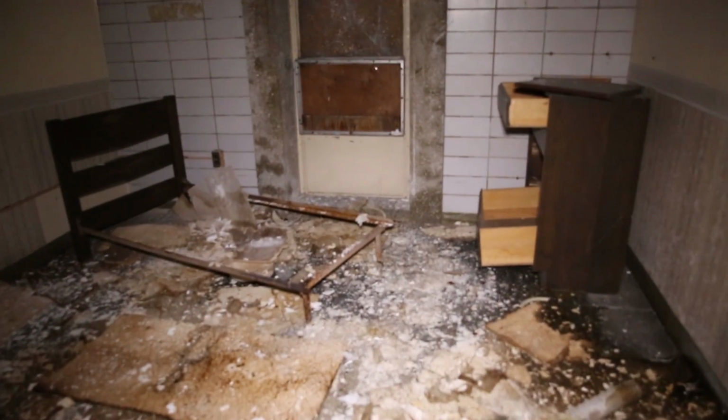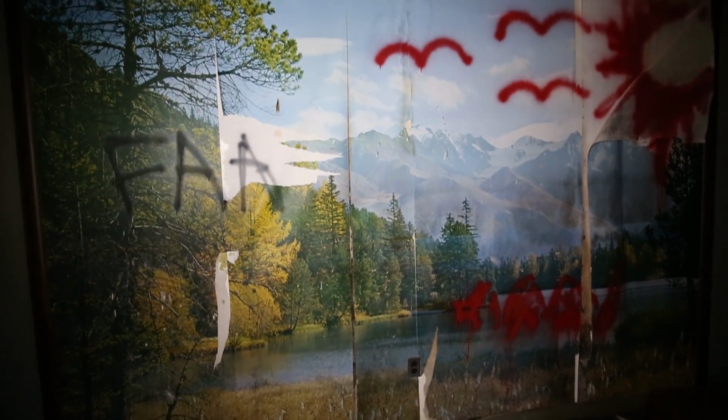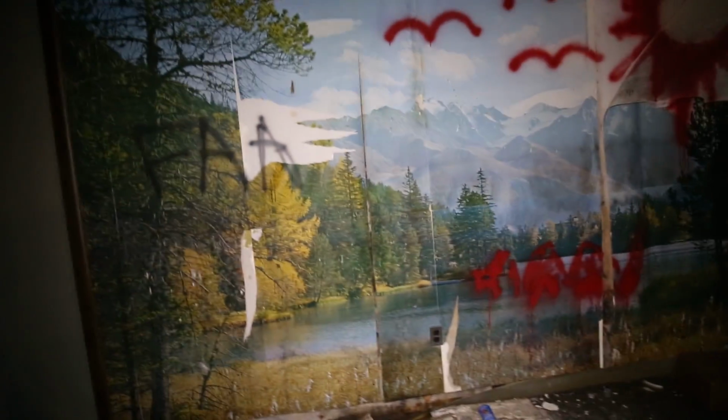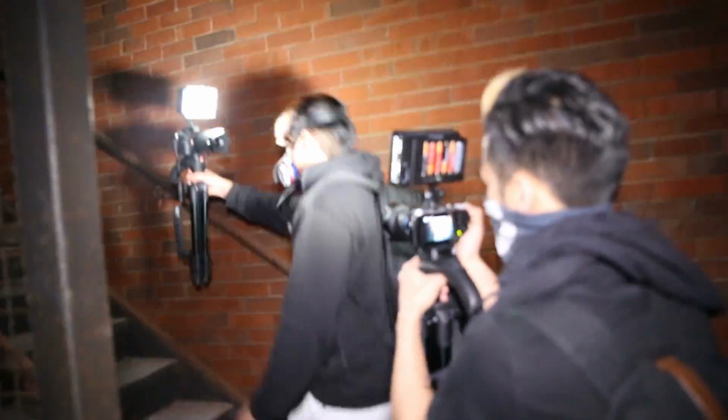Got some dressers in here and a bed. There were 700 kids living here at once, so I'm wondering how many were per room. I just see one bed, a really big poster of the wilderness. But it's pretty nice to see, especially if you're having terrible conditions around here. It's nice to have just kind of a little reminder of the happiness outside. Seriously. You going upstairs? Yeah, go upstairs. Let's go upstairs.